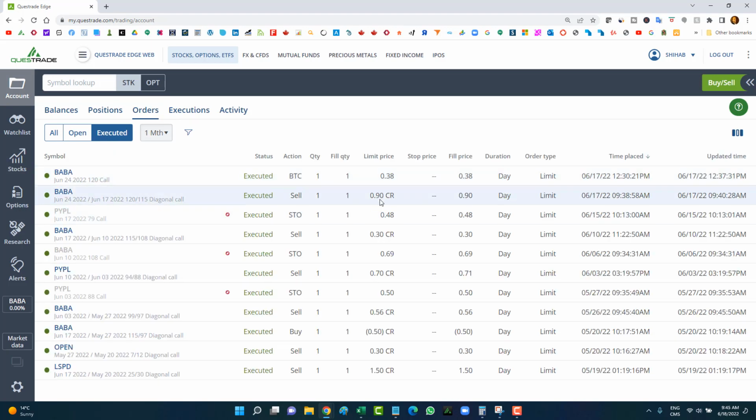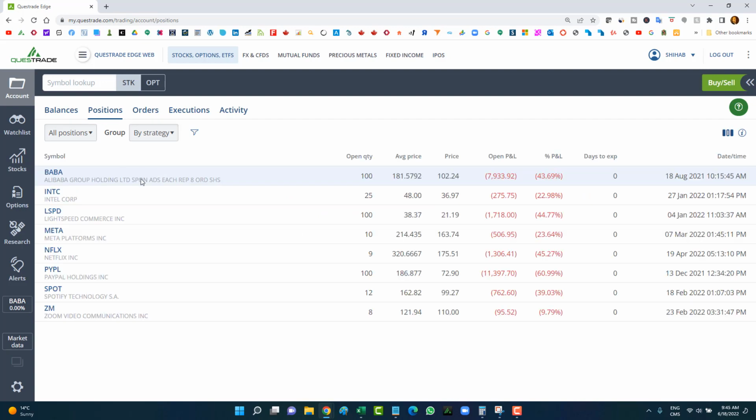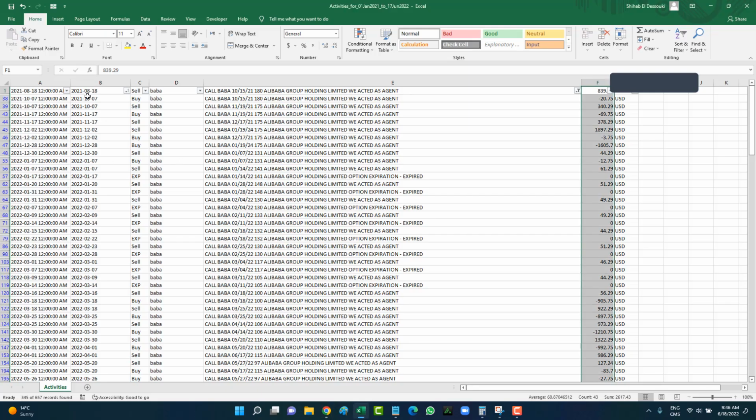So I rolled it for a net credit of 90 cents and then bought it back for 38 cents. So the difference is the profit that I made for next week already. And now my Alibaba position does not have a call on it. So it's not a covered call now, it's just shares. But I'm waiting for the next green day on Baba to sell an out of the money weekly call. I've been doing that since, as you can see from the spreadsheet, I've been doing it since August.